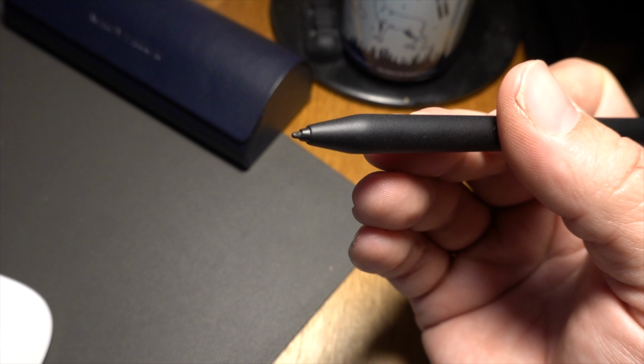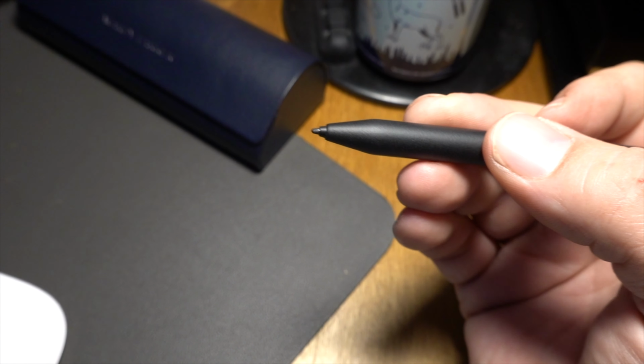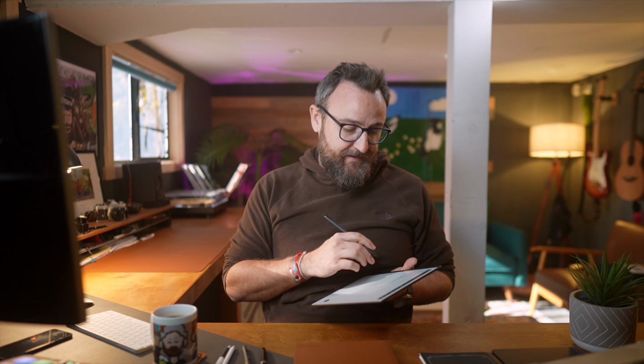One of the really interesting things about the stylus is it comes with cardboard nibs, and that is one of the things that actually makes writing feel like true writing. As you scratch it across the screen, it really does feel kind of like a pencil on paper. Not so much a pen, but a pencil on paper, and it is incredibly tactile.